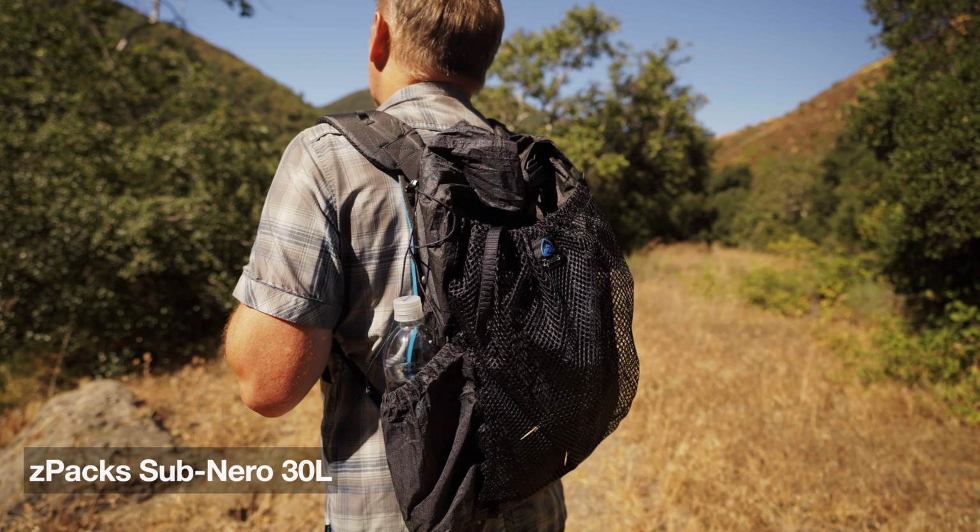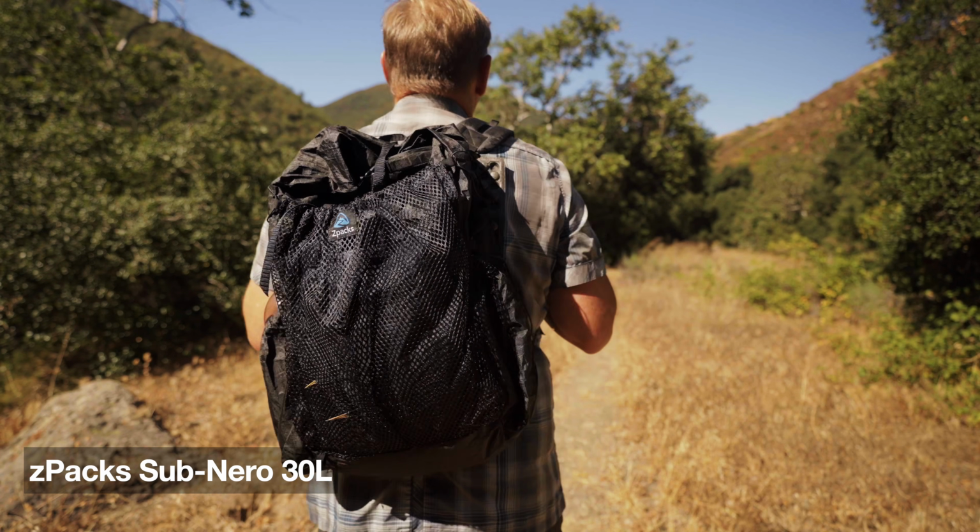For backpacks, I've got two go-to bags. My first choice is the Zpacks Sub Nero 30.